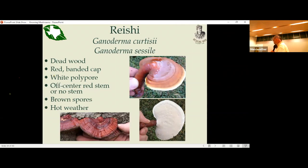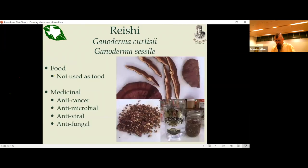These are a hot weather mushroom, so look for them in July and August, some in June. They can get very large. If we've had a good wet winter, good wet hot summer, they will be 12 inches across. It's absolutely huge. So they're not used as food. They're too hard. It's like a chunk of wood. It's also extremely bitter. But from a medicinal standpoint, they're anti-cancer.